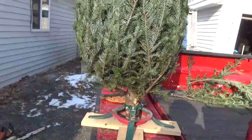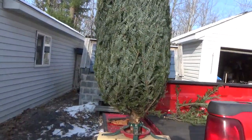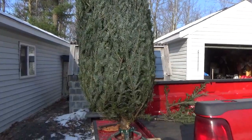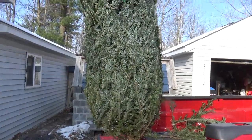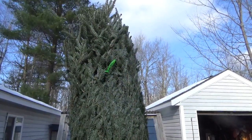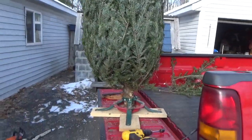This Fraser fir, I think, is about 6'6" or something like that. It was $35 in case you're wondering. That was at a local place where Sally likes to go every year. They actually give you, you spin a wheel and you get a little gift. She loves that. So she does that. I brought another ornament home for the tree.